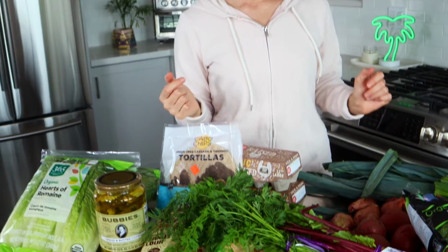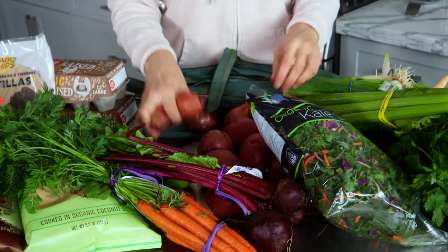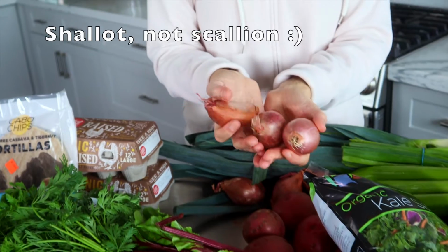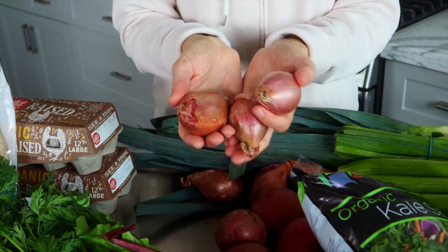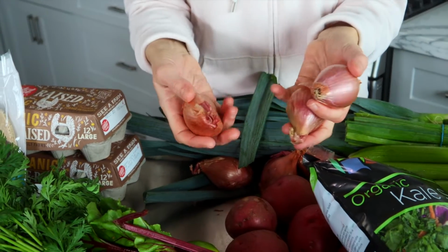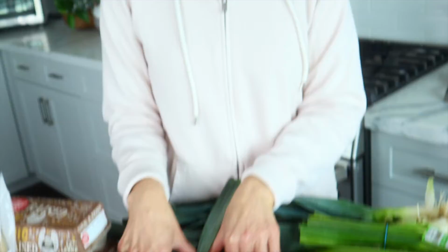And then as far as the roast, we got a chuck roast. I'm going to make that with all of these vegetables. Now first I got a bunch of scallions. And scallions are a type of onion. They seem to be easier to tolerate for people who have issues with histamine or FODMAPs.